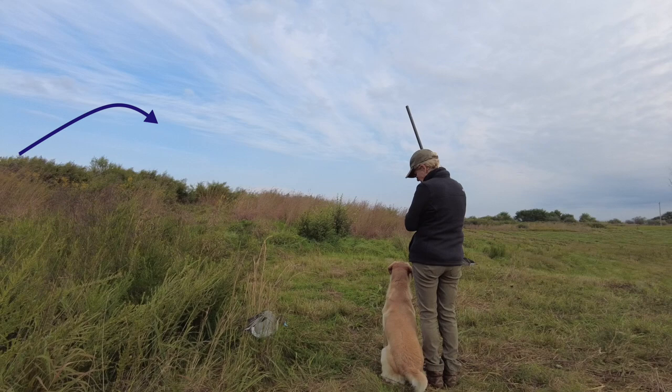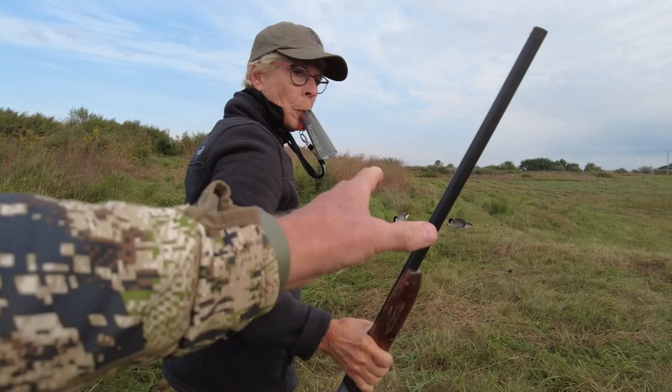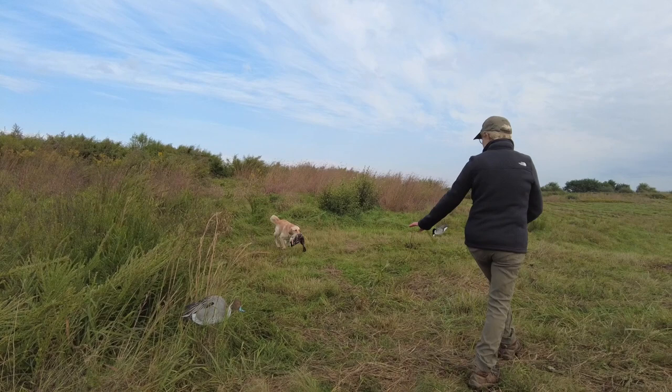Just like the first dog, this dog is really looking for that second bird to appear. The handler works to get it focused and sends for the walk-up. The dog does a nice job on the walk-up bird.